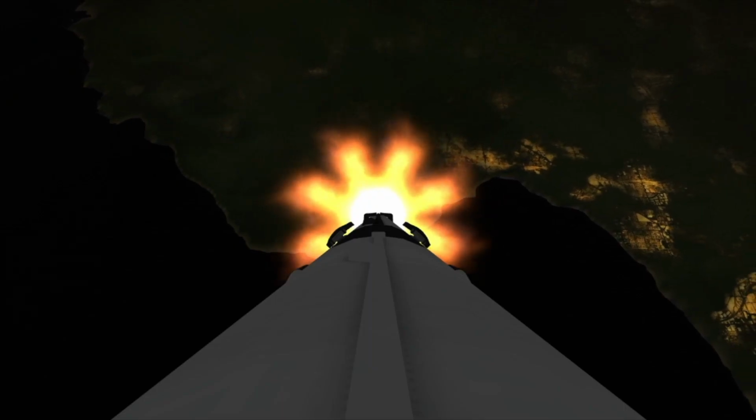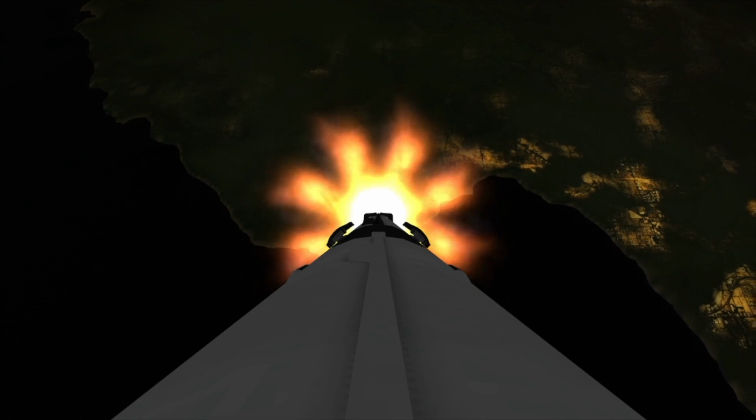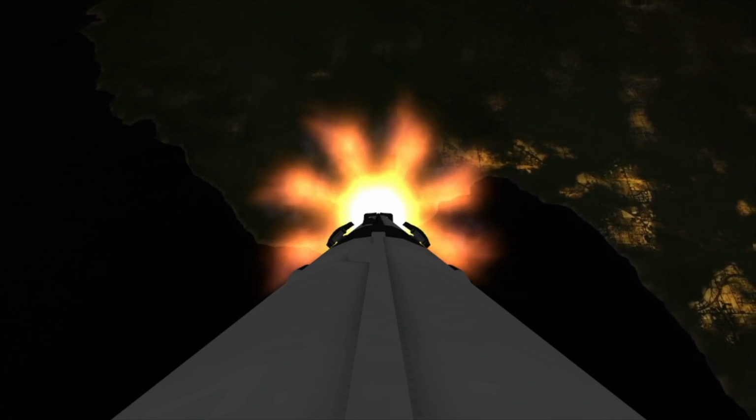Main engine cutoff will shut down the 9 Merlin 1D engines you can see glowing there in the night sky. Stage separation, and then we'll get startup of the second stage engine. Nice view from the ground camera looking up at the 9 Merlin 1D engines on the business end of the Falcon 9 first stage.